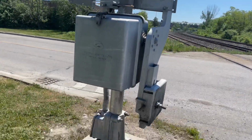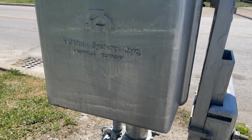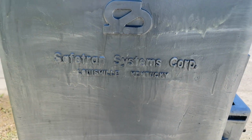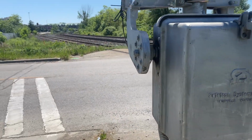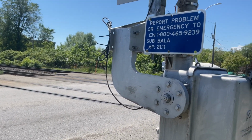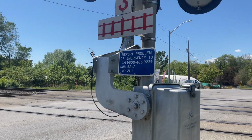I just noticed this on the Safetran gate mechanisms here. It must be really old because I've never seen this type of gate mechanism logo. Looks like it's from Louisville, Kentucky, where these gates are made. It's on mile 21.11 on the Bala Sub.